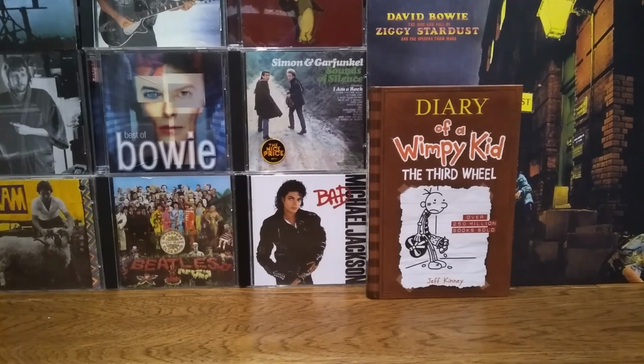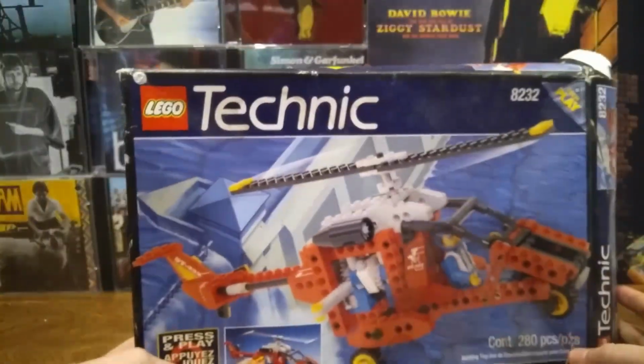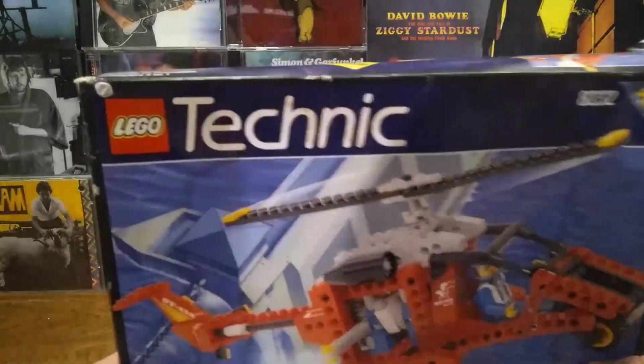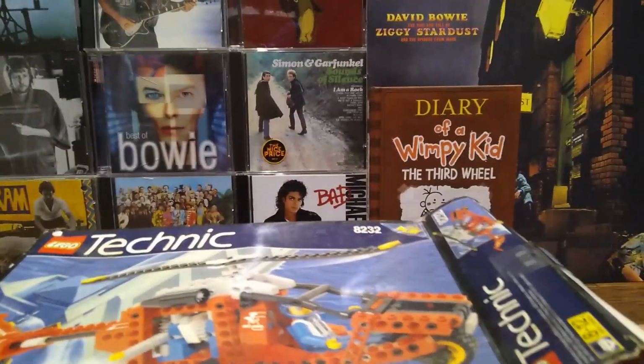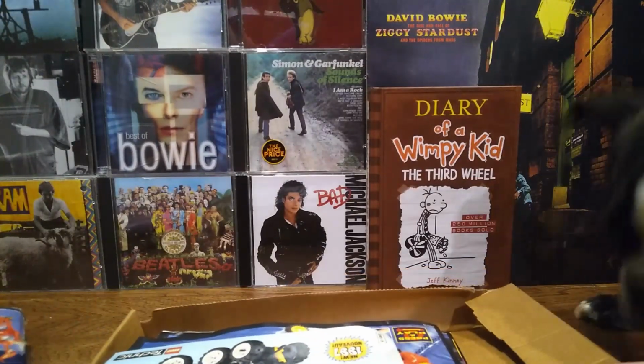So today I was at an antique store and I found a box with tons of funny stuff in it, and I found this Lego set for $5, and yeah, it's pretty cool. It still has its old stickers. There should be a Kmart sticker somewhere in here.